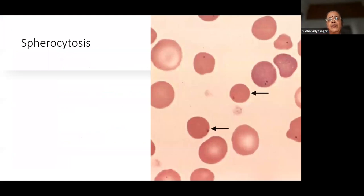Okay, fine. Let's move on to the next one, which we said as a cause of a large spleen. Okay, so we talked of spherocytosis, right? Spherocytosis, remember, can present with mild, moderate, or large spleen. Unlike thalassemia, where it is usually a large spleen, spherocytosis is never like that. You can have a mild splenomegaly, moderate spleen, or a large spleen. All three are possible.